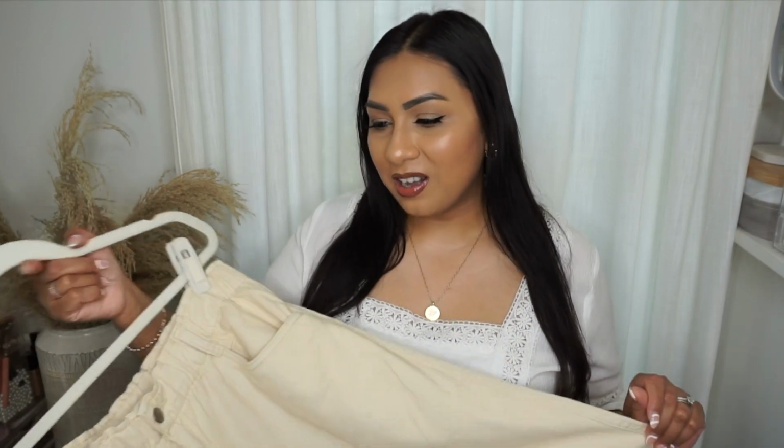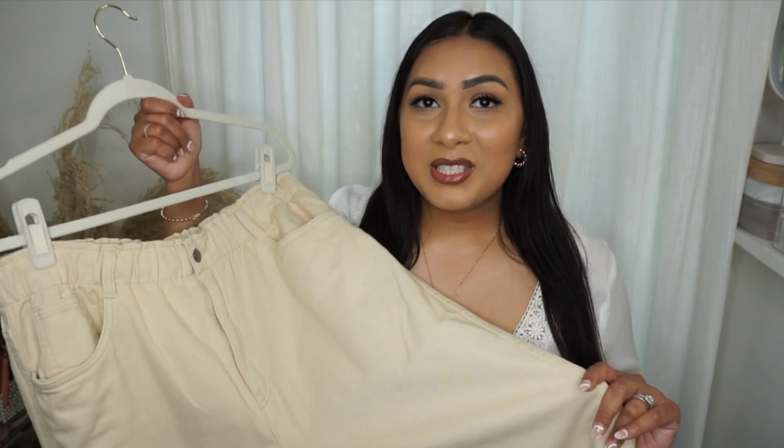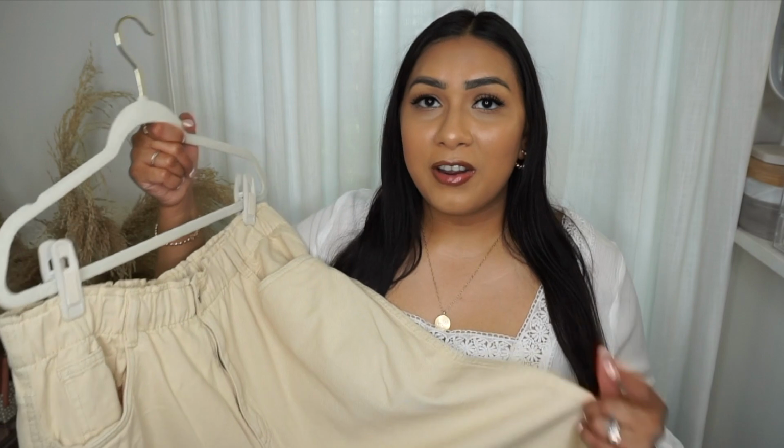So H&M doesn't allow you to try on the clothes yet. I don't know if that goes for all of the H&Ms, but the one I went to, you're not allowed to try anything on, so I was a little bit scared when I purchased everything, but I love the way this fits. I highly recommend it. It's very affordable, lightweight, so it's perfect for the hotter weather.